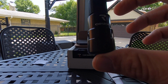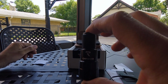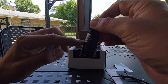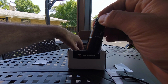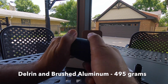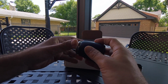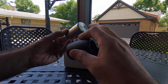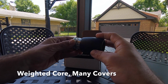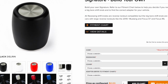If you can see this here, it's threaded here, and all of these shift knob handles are interchangeable. And then it's got 4 screws, in these locations where it can attach to the shifting post. And this is pretty heavy actually. The way that you interchange these is they're threaded and they screw onto this base, and this is kind of the weighted part. You can get different types of knobs that just screw onto the base. Really nice, because if you want to change the look, you can just get a new knob for like 35-40 bucks.